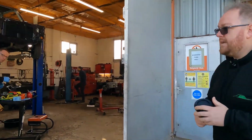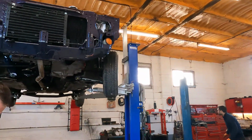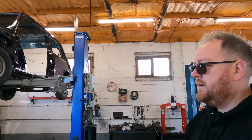So we've got Matthias in here. Many of you have been keeping an eye on Project PAL, so you'll see on this one coming along very nicely. It's just come back out of the paint shop, having all the rear end painted where the spare wheel goes, and we've got some more bits in the paint room that we can show you in a moment.